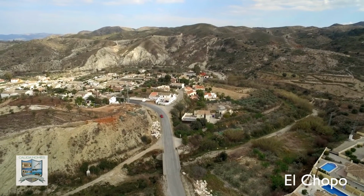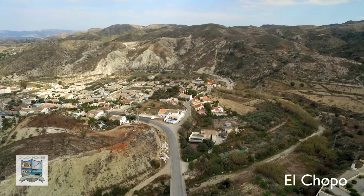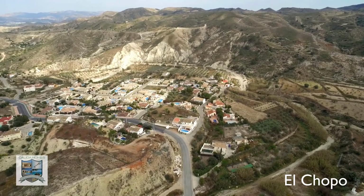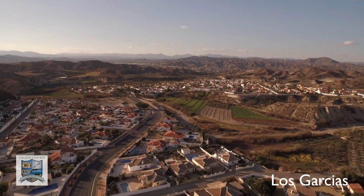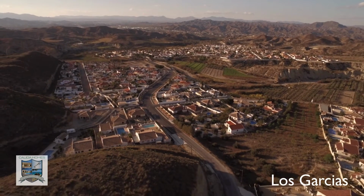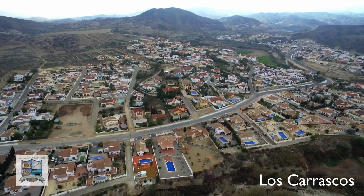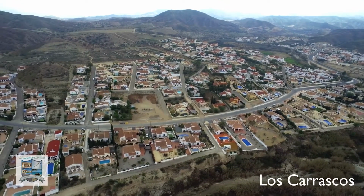El Chopo, nestled between the valley and the mountains, this very pretty hamlet offers a number of high-quality homes. Los Garcias, a little hamlet of high quality villas which have been gently stepped to afford amazing views. Los Carascas, the long-established community of Los Carascas is within easy reach of Arboleas, providing a good variety of high-quality and spacious villas with spectacular views.